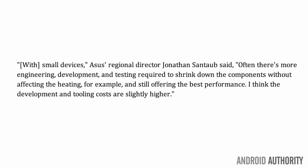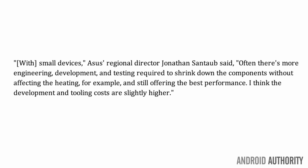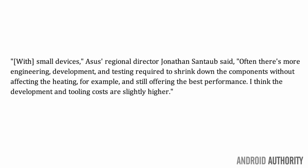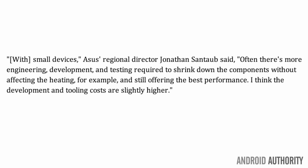With small devices, Asus's regional director Jonathan Santob said, often there's more engineering, development, and testing required to shrink down the components without affecting the heating, for example, and still offering the best performance. I think the development and tooling costs are also slightly higher.